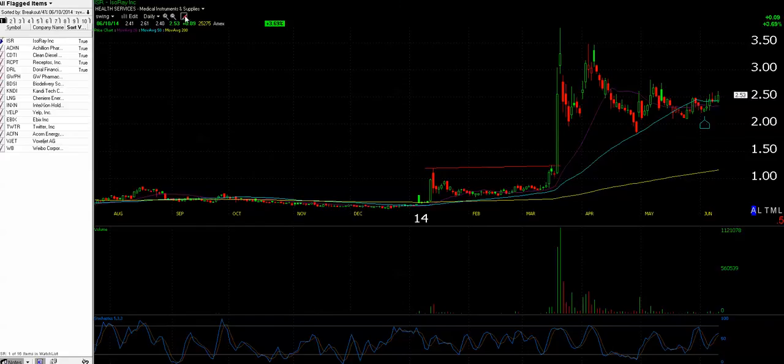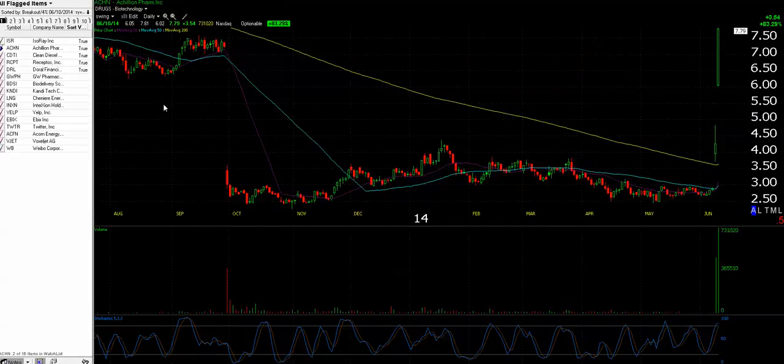Watch list for tomorrow. ISR, we've got kind of a nice coil pattern over here. We can come out of range here. I think that this one can get going. It trades a little bit thick, so I'd be careful getting too much into this unless you start to see some explosion.